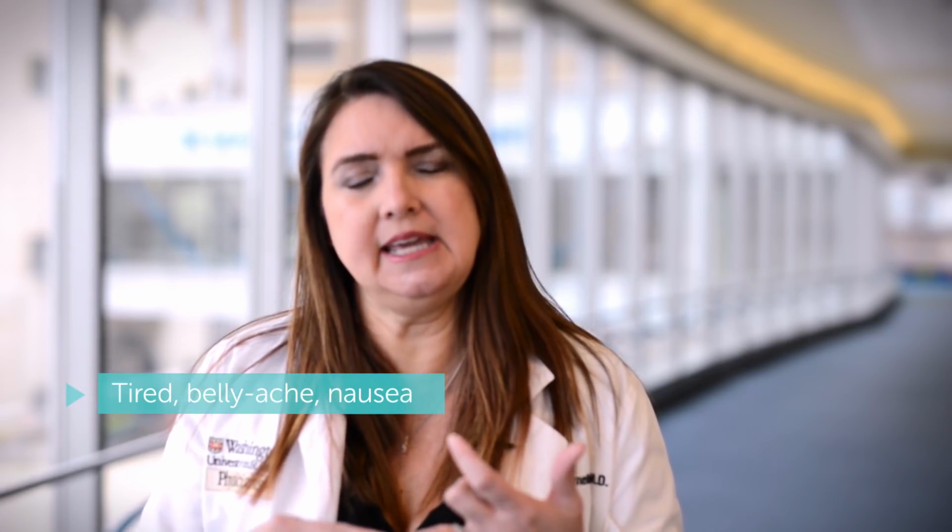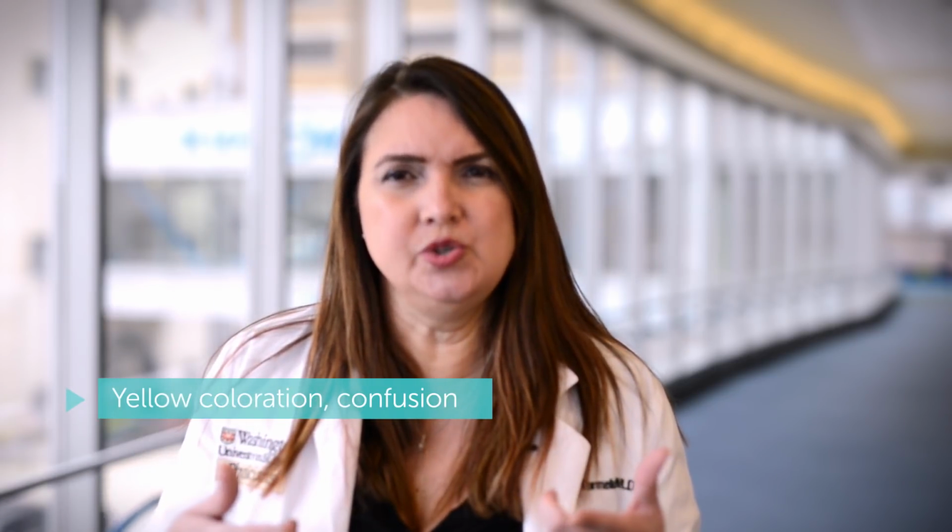So what are the symptoms of Tylenol overdose? And that's hard because in the first day, there's not a lot of symptoms. It usually happens over the next 2 to 4 days. But at first, your child might just feel tired, have some belly aches, or just some nausea. And then over the next few days, as the injury to the liver and other organs occurs, the baby or your child might appear yellow, confused, just sort of out of it.